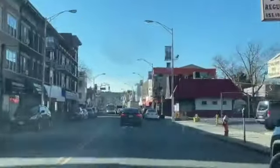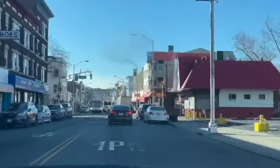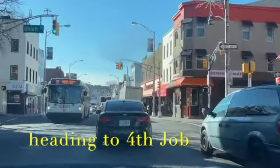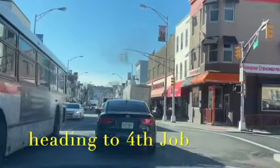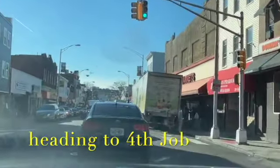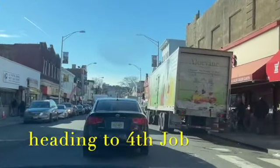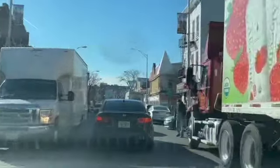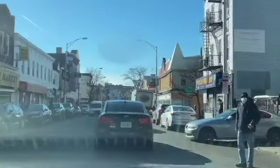So we're on our way to my fourth stop today. This will be another supermarket. Today altogether we're gonna do about four supermarkets. This is the second one, and then I've got two more out in Newark and in Orange. I'm in Jersey City right now, so let me pull into this one.